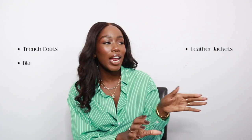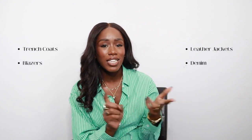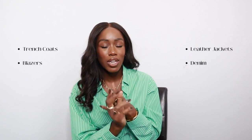Leather jackets, anything denim, denim jackets, denim shirts, denim skirts, jeans, those fabrics last a really long time, so you'll tend to find things that are still in really good condition. And also coats, like proper coats, like wool coats and things like that, again, they really last, so you'll tend to find things that are doing quite well rather than things that are looking a little bit raggedy.